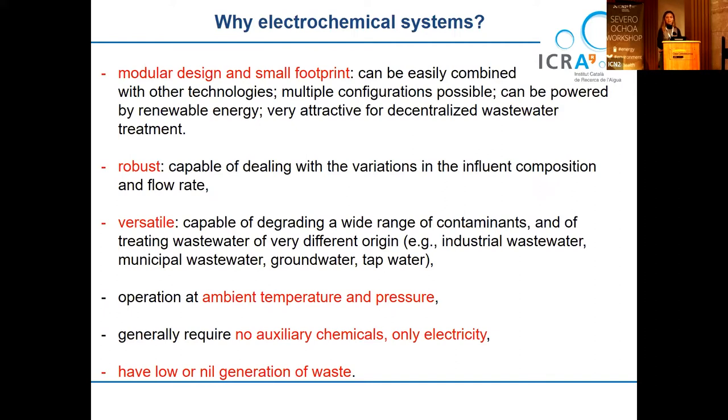They are really not mainstream in terms of water treatment. They are not yet widely applied, but they have several advantages, and I believe they're really the technology of the future. Here I listed some of them. They have a very modular design and are very well suited for distributed and decentralized water treatment. That is also going to be very much implemented in the future as we combat water scarcity. They are also very robust. They can deal with all kinds of contaminated water and pollutants. They are versatile and operate at ambient temperature and pressure, unless you design them differently.